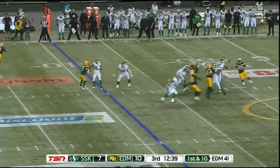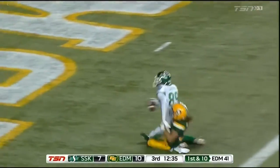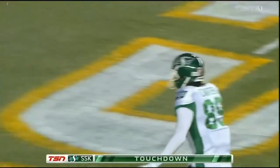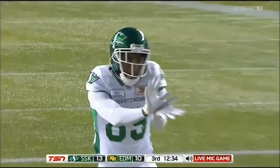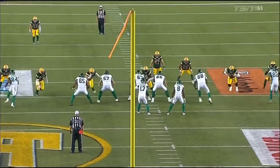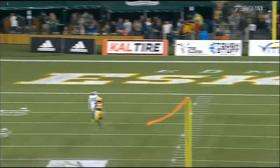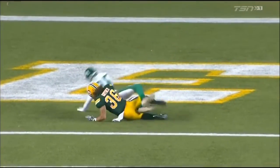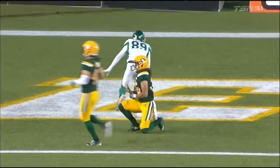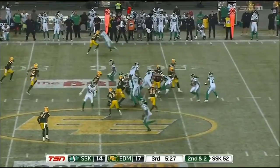1st and 10, and going to take a shot. Got to Duron Carter. Touchdown. A step on Aaron Grimes, and it's a 41-yard touchdown. Zach Collaros to Duron Carter for the major. Gets behind Aaron Grimes, does a nice job stacking him to make sure his body position shields. You don't want to miss time. You want these guys to know that at the very least you're a tough dude.